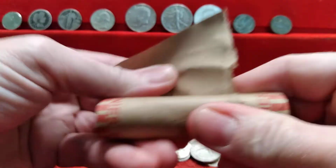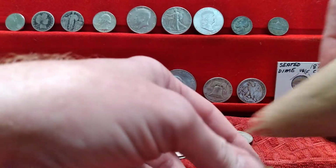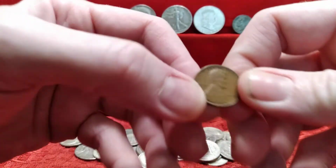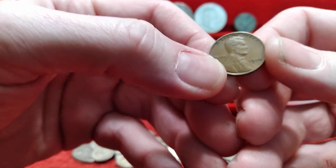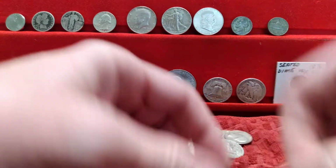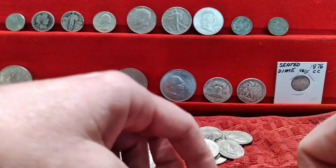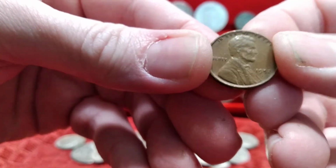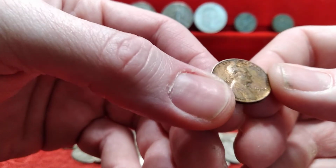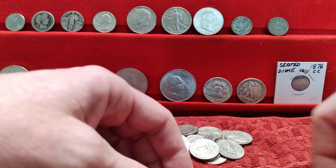It's 1909 to 1958 with nothing, all random. We'll have a look at this. Right off the bat, there's a 36. Not heavily worn. A 55. 52D. I don't really expect to see too many super valuable ones. A lot of 40s and a lot of 50s. Maybe a few 30s and some 20s.